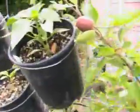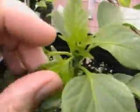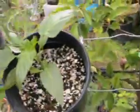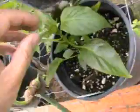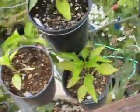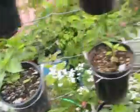Oh, let me go back over here. I've got all kinds of blossoms on some of these bell pepper plants. They're very happy in this location. Yeah, this one's got blossoms forming. That one's got blossoms forming, so it won't be too much longer and I'll start having bell peppers.